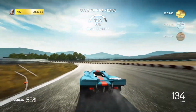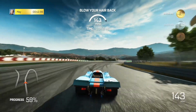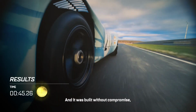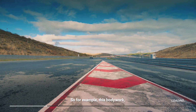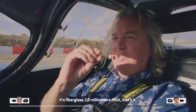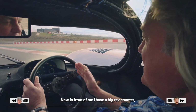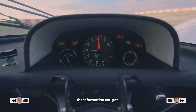Here comes a really dangerous bend. And it was built without compromise using the absolute bare minimum of materials. So, for example, this bodywork, which is very close to my head, it's fiberglass, 1.2 millimeters thick. That's it. Now in front of me I have a big rev counter, an oil temperature gauge and an oil pressure gauge. That's all the information you get.